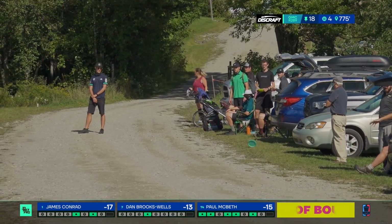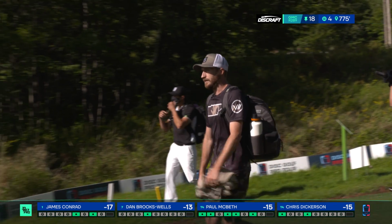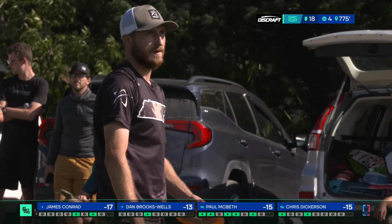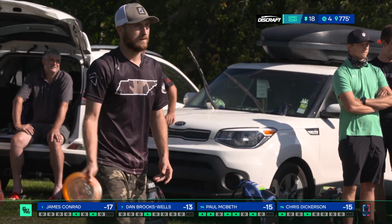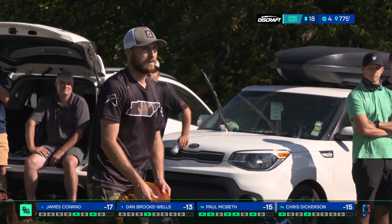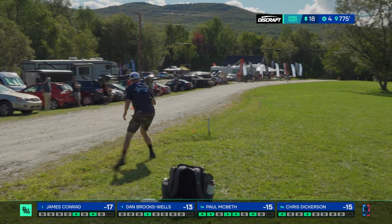And that has gone out of bounds. Chris, we don't even need to say anything. If you see Chris not do his routine, that says more than we could ever. An absolute nightmare for a player who's played so well all round. No bogeys. And now a huge number coming up on 18.